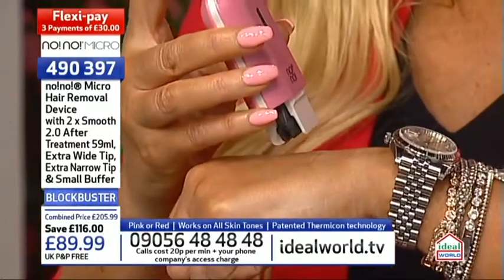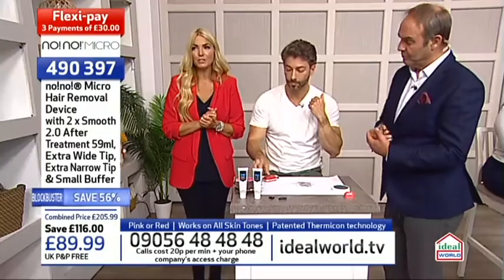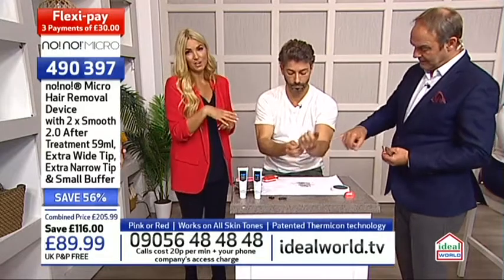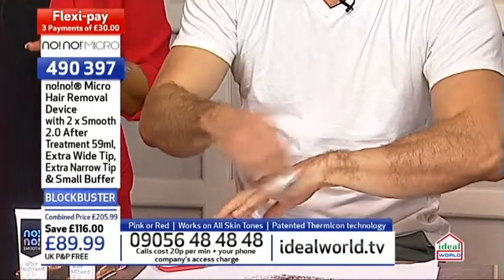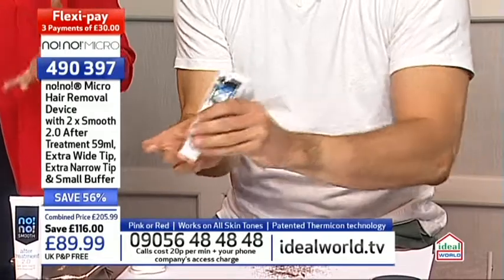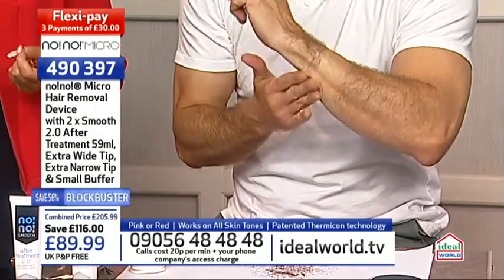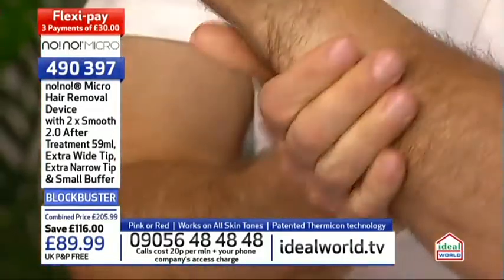Then when you finish the area you want to be hair free, you are going to reach for your buffer, because that will have some crystallized hair on the surface of the skin, so you want to be buffering that off, and then you're going to use your serum. Now the reason for that is you want to hydrate the skin like you would after any hair removal treatment, but also there's 2 ingredients in here, Depolyme and ARP 100, that slow down the appearance of brand new hair growth. So everything you could need, Pete.